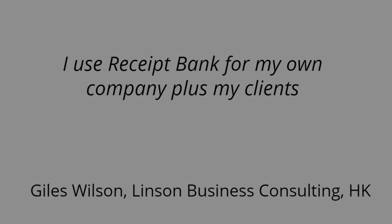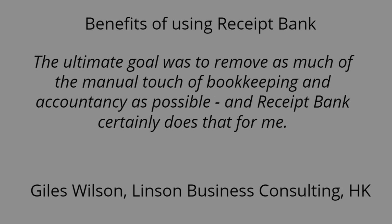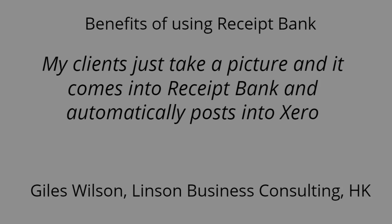So I use Receipt Bank for my own company plus my clients. The ultimate goal was to remove as much of the manual touch of bookkeeping and accountancy as possible, and Receipt Bank certainly does that for me. Many of my clients are using it. They just take a picture and it comes into Receipt Bank and automatically posts into Xero.